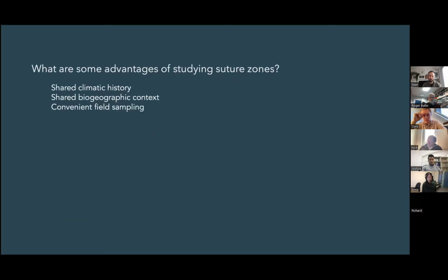And so what are some of the advantages of studying suture zones? First of all, the idea is that they have a shared climatic history. They have a shared biogeographic context. And really, I should have started with this, because it's convenient field sampling. So you don't have to go across. If you have limited time, you can sample multiple species in the same geographic space and have fewer field sampling events.